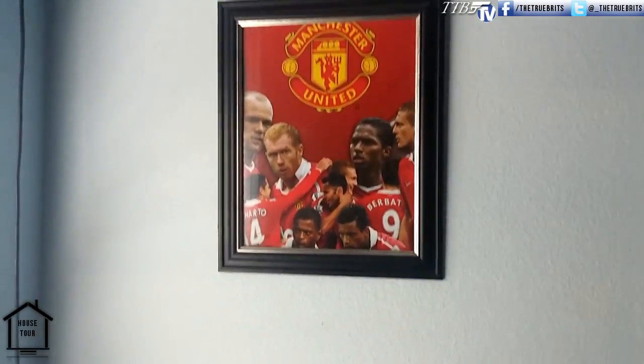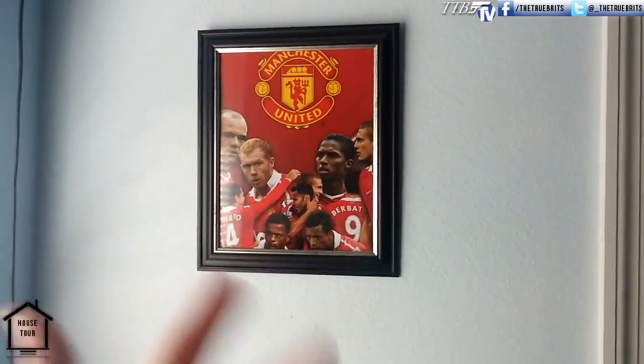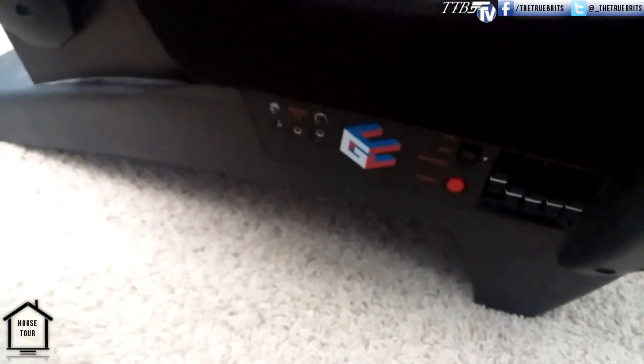Some of the legends of the game with Paul Scholes, but United, what's going on this season? And then finally down here, just my gaming chair, which has speakers right here, if you can see them. But for some reason, the power outlet down the bottom hand side, because there's a bunch of buttons, as you can see, doesn't work anymore.